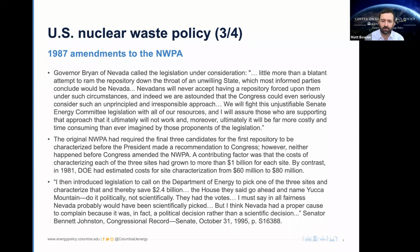A contributing factor was that the cost for characterizing the 3 sites had grown quite a lot. And I like this quote from Senator Bennett Johnston that also indicates cost was a factor, but that what ultimately happened in the conferencing of the legislation where the Yucca Mountain and Nevada were named was ultimately a political process. It also indicates it's not that the site wasn't thought well of, and it had actually scored well on a variety of assessments. And we'll have a member of Congress from the House side, actually, on our panel, who can perhaps respond to Senator Johnston.